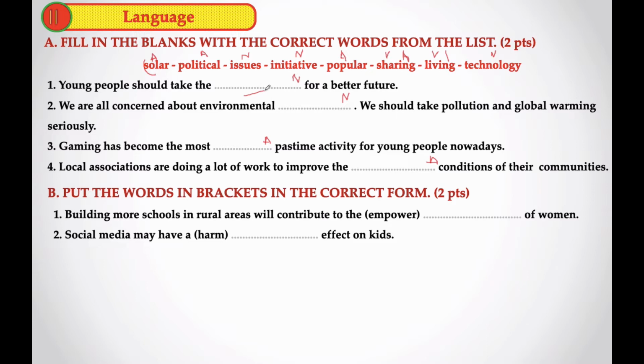Young people should take the initiative for a better future. We are all concerned about the environmental. We should take pollution and global warming seriously. So the noun here should be the subjects or the talk that is related to the environment. And the thing that we are talking about here, let's say issues, environmental issues.